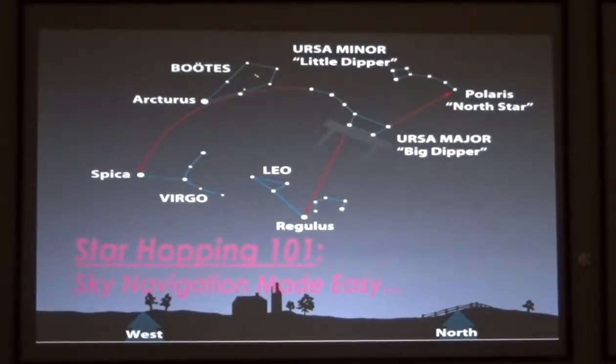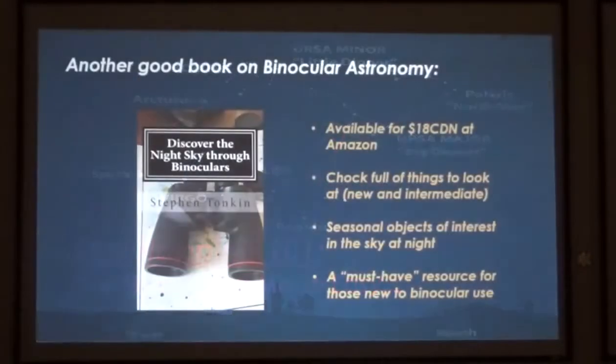So today we're going to talk about star hopping, and I'm going to basically cover the basics, but I'm going to start with a bit of a primer on how we see the sky, and then I'll lead into it. It'll make sense in a few minutes here. Let me just start here.